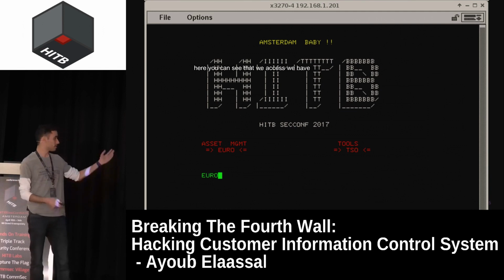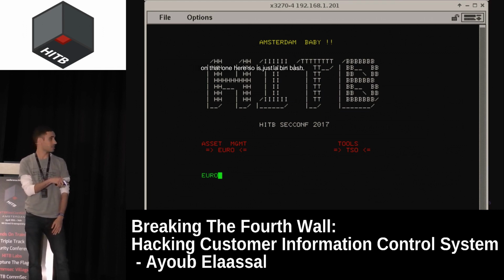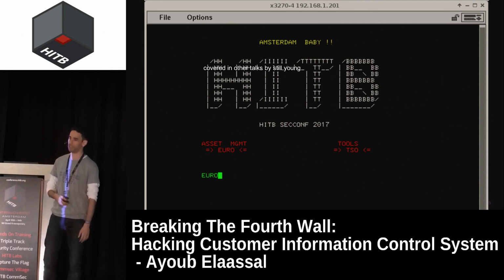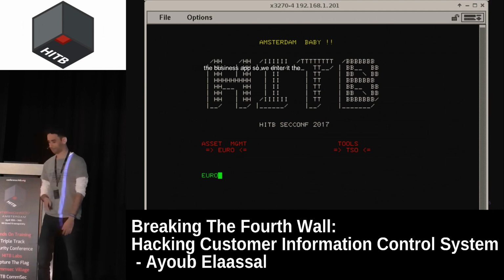and will let you access apps that you will not otherwise see during your normal port scan. And here you can see that we have access to two apps, right? EURO and TSO. Now, EURO is the business app, so we'll focus on that one. TSO is just a bin bash on z/OS, the operating system on a mainframe. It lets you enter commands like netstat, list user, etc. So we're not going to really talk a lot about it because it was covered in other talks by Phil Young and Chad. So I'm just going to focus on the business app.